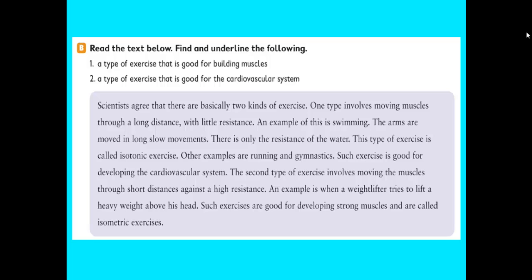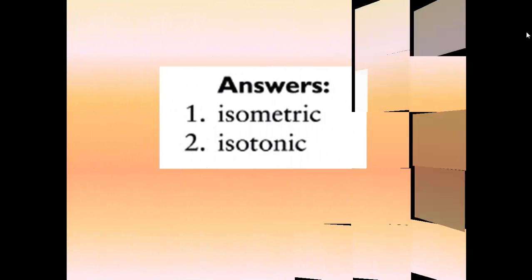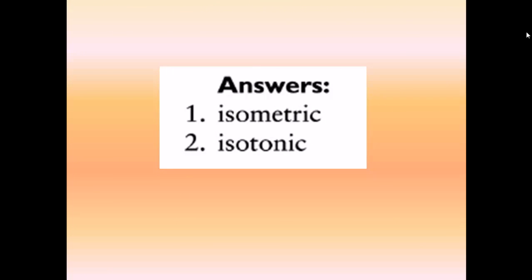Let's do the questions. Number 1. Here are the answers. Yes, the first part talks about isometric, and the second part of this text talks about isotonic.